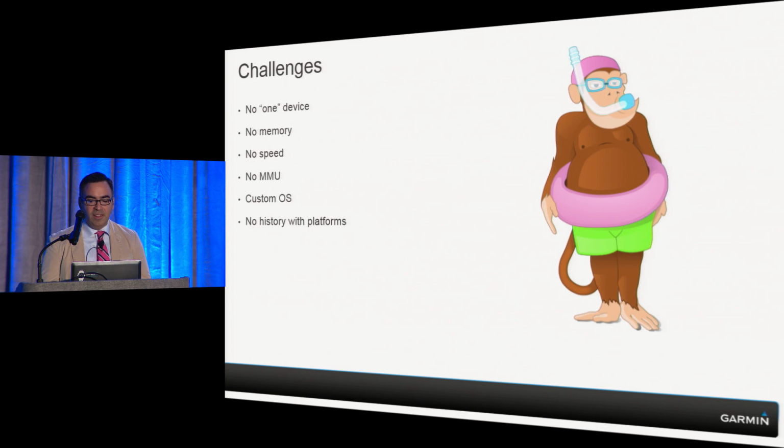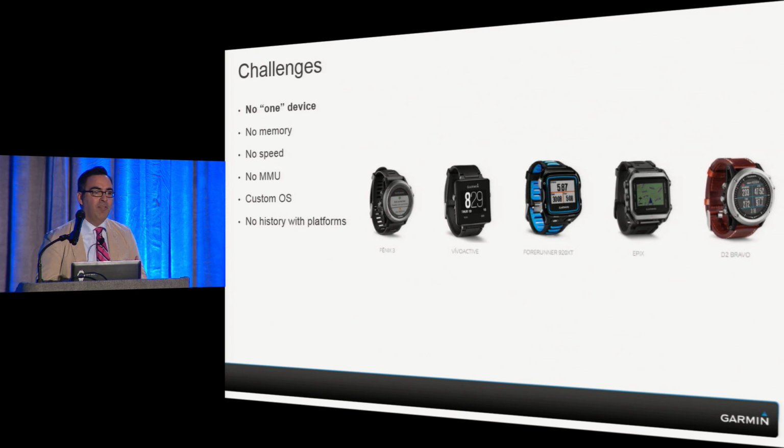So to review the challenges, we don't have one device. We have lots of devices that are aimed at different use cases. They can have different screen shapes. They can have touch screens. They can have buttons. They can have different sets of sensors. As we all know, developers love completely uncommon platforms. Totally love it. They love saying, oh yeah, I'm doing a port to everything.